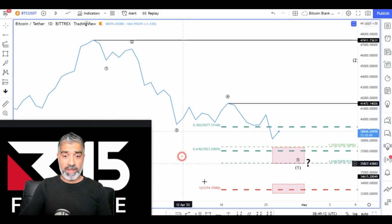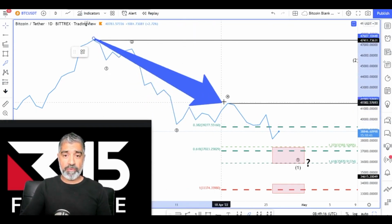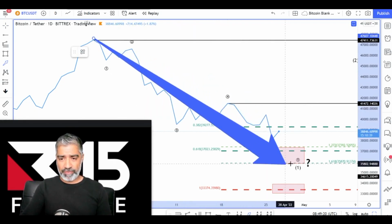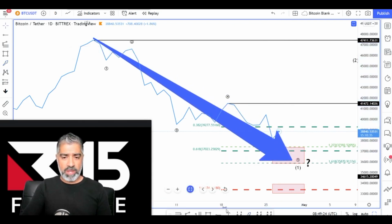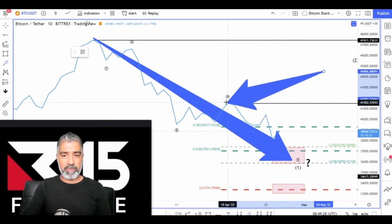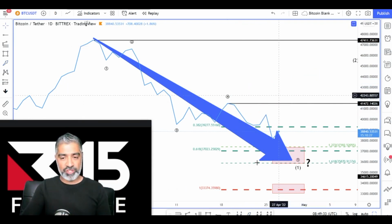So just a quick update. Bitcoin, nothing's changed. 1, 2, 3, 4. 4 has not been confirmed. So we've got a further move to the downside. That's fine. We should anticipate the 5-wave sequence to complete. We are waiting for a confirmation signal above here and ideally above here. And then we can really project if it's likely to be a correction to the upside. And that's still the high probability outcome.